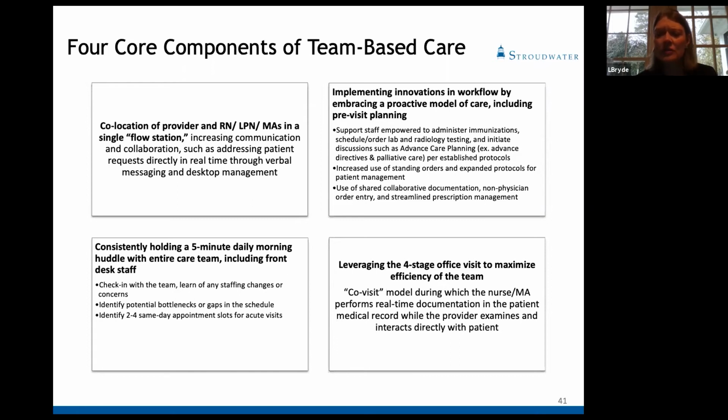And by that, I mean that while the patient is being seen in the clinic, a clinician, a nurse, a medical assistant, a clinical staff person remains in the exam room and performs real-time documentation while the physician or the provider is examining and interacting with the patient. And so that really is at the heart of this model and is not necessarily the case with other team-based care approaches. Next slide.